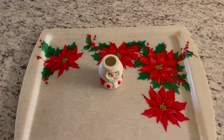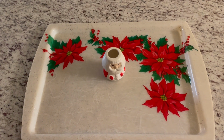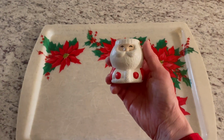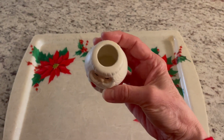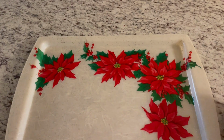I went down to the Majestic Turnaround and I thought I would add these two items in at the end. That's where I sell. And I found this adorable little Santa toothpick holder for $1. I am not going to use it for toothpicks. I'm just going to add him into my Santa collection.